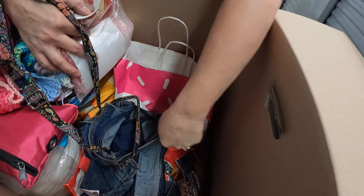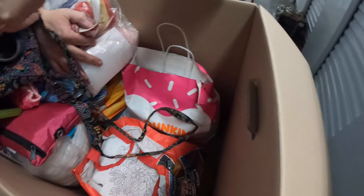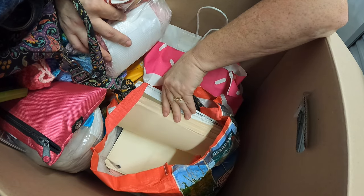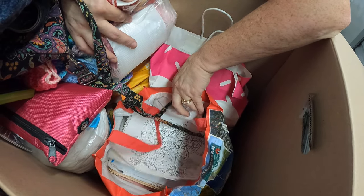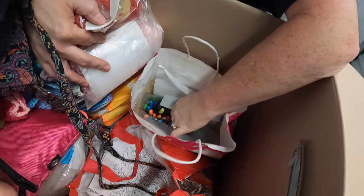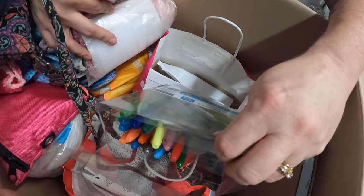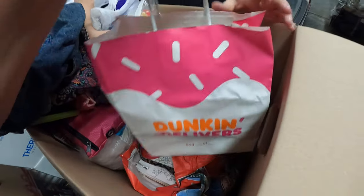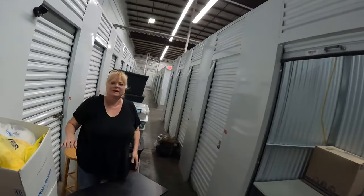That's a purse. Pretty dingy and dirty. We'll check through there later. Oh, it's just paper. Yep. With a little coloring book on top. And the Dunkin' Donuts is pens. Coloring pens. And then some random paper. Cool. All right, one last box.